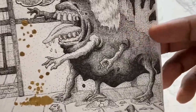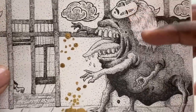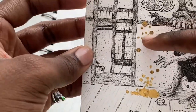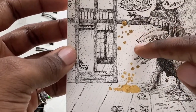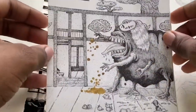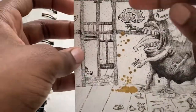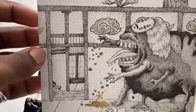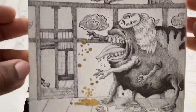Really, really hatching forward, some stippling, gold. So what I did was I actually went on Amazon and I bought some gold flakes, got some glue, just glued it onto there. So from far away, it stands out pretty well. If you know the movie, then you know why they have gold flakes on them. But yeah, this is one of my favorite drawings I've done.